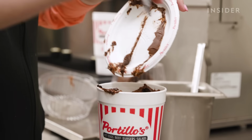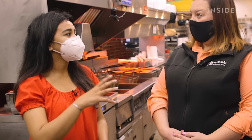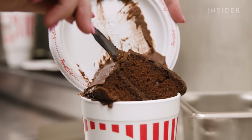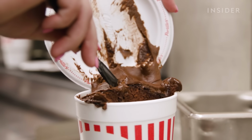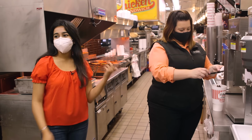Okay. The moment people find out that we put a piece of cake in a shake, their mind is blown. My mind was blown today. I'm from Chicago, and I feel like a lot of people don't even know that Portillo's has a cake shake. No, they don't. And I only equate the cake shake to Portillo's. So the whole thing is gonna go in. We're gonna make sure they get all their delicious frosting. This is why I love Chicago.